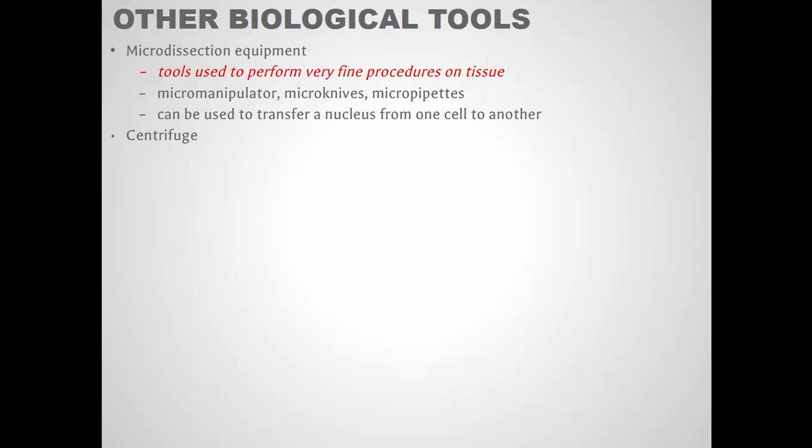A centrifuge is a tool. I have one up here. This is a centrifuge. Basically, you could put a test tube with a sample, a liquid sample, in these sleeves. Turn it on. Spins super fast. This one's pretty old. I don't know if it's really usable anymore.